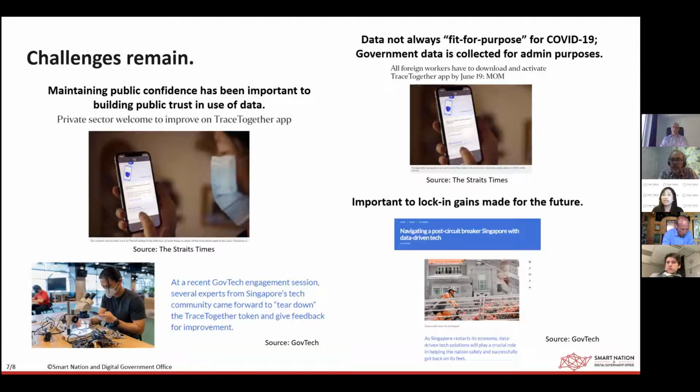Some of the data that we've been collecting so far, we collected mainly for administrative purposes. Not everything is fit for purpose directly for this COVID situation. So we've had to figure out how to use proxies, how to work around this data to understand the COVID situation better. And I think it was mentioned earlier as well that public trust remains really important. How do we make sure that the public still continues to have confidence in how the government manages its data while we are trying to use it more pervasively for managing the public health situation and ensuring that individuals and the businesses get the help that they need?